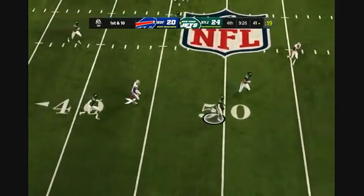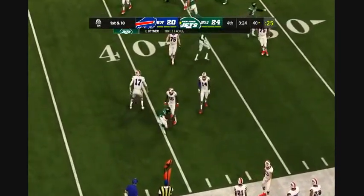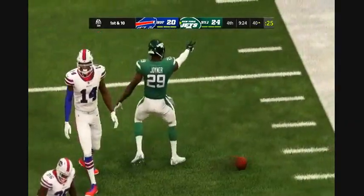Looking for Diggs, and it's intercepted. LaMarcus Joyner with a pick. And to the 40-yard line, that's where the return stops.